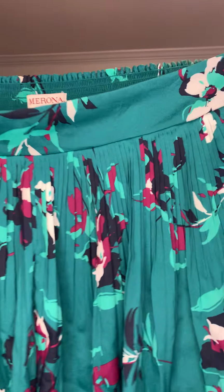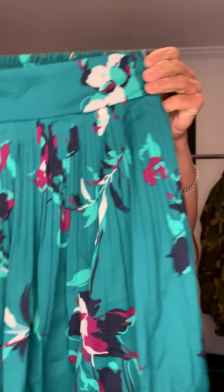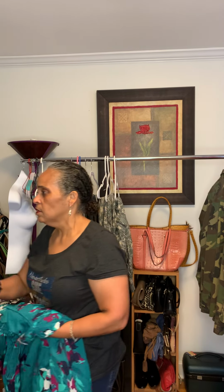Now for those that want to shake your shimmy a little bit, I have this skirt. This is by Marona. This is a size XXL. It's pleated all around. It has a flat front, but then it has elastic in the back. Let me see if there's any pockets. Oh, and it has pockets. It's really cute. It's kind of a satiny looking fabric with a floral print. It's really cute. Marona, size XXL.